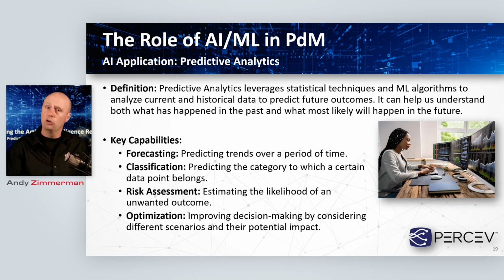I talked about this a little bit earlier, but basically we're taking data and then we're predicting the category to which a certain data point belongs, whether that's an image or a sensor trend. We want to do risk assessment in general with predictive analytics, and that's tying all this together to estimate the likelihood of a given outcome, right? If we can forecast into the future different possible scenarios and then assign probabilities to those scenarios, we can leverage that to do a risk forecast for how important it is that we do certain maintenance at different times. And then ultimately, what we're looking to do with predictive analytics is optimize decision making based on the different data sources that are coming into the predictive analytics engine.